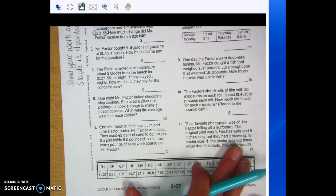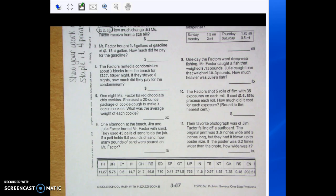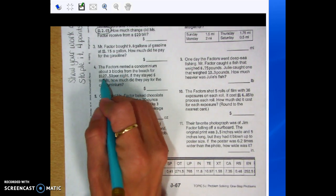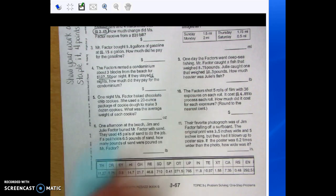Okay, number 4, the Factors rented a condominium about 3 blocks from the beach for $127.50 per night. If they stayed 6 nights, how much did they pay for the condominium? So it's this much per night, and they stayed 6 nights. So figure out how much their total bill was.